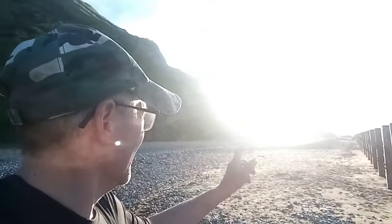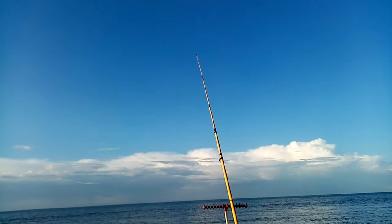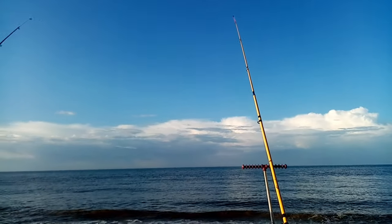So basically what I've done is just literally picked my rods up, folded my rod pod up, put everything in my bag, and I've walked about 500 yards back down the beach towards the slip, found a nice little bay. It's a bit sand and shingle, it's nice and clear. I've had a few casts here and it's totally different. You wouldn't think it was the same beach. Very little tide, very little weed, flat calm.